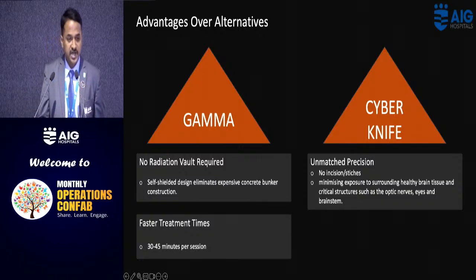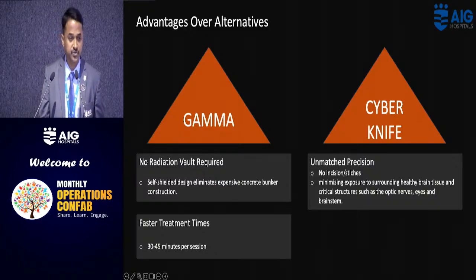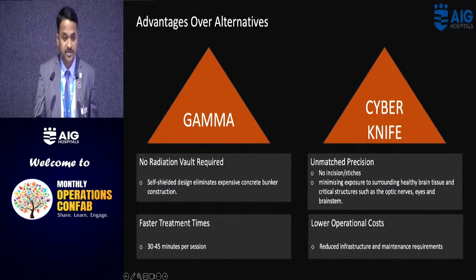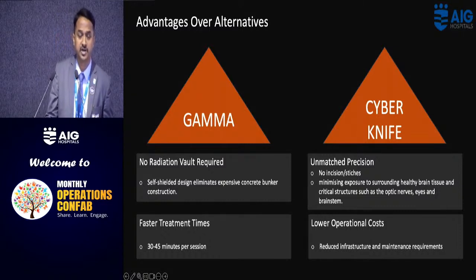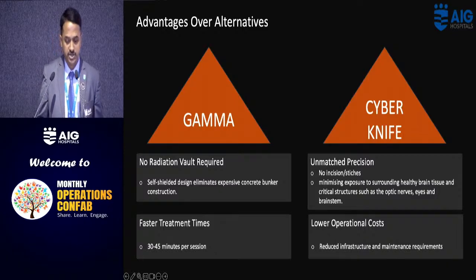The treatment time of ZAPEX is very short compared to CyberKnife. It usually takes 30 to 45 minutes. As there is no requirement of any bunker and the treatment time is less, the operational cost is also less.